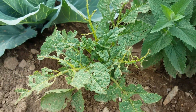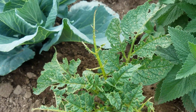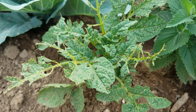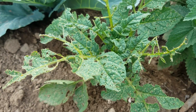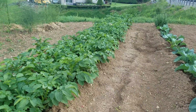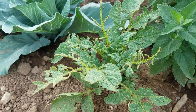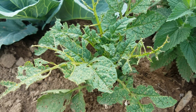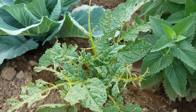You take a look at this one here that's been eaten really bad by these potato beetles. I have picked all the beetles off of this one, but I was concentrating on the row of potatoes over here, and I didn't notice this one until it got infested pretty bad with those beetles.